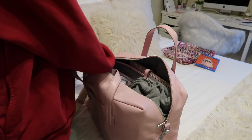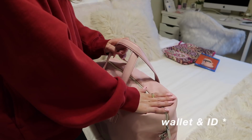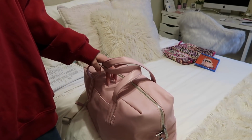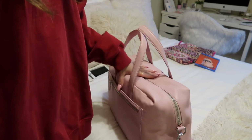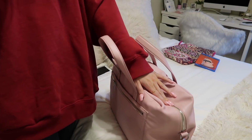Yeah, so this is really going to have everything I need in it. And then you're also going to want to put your ID in there as well. Obviously you need that. But that's pretty much everything. So that is the carry-on. Definitely stuffed that full, but you can fit a lot in there. I even have some extra space if I needed to stick a few more things in there.